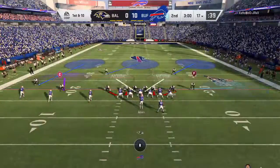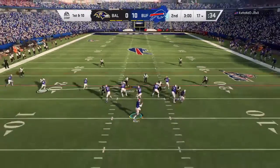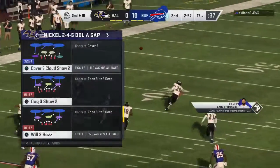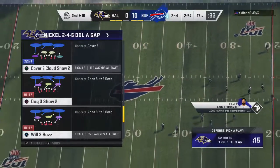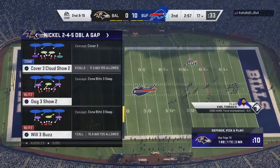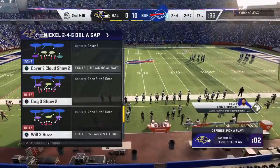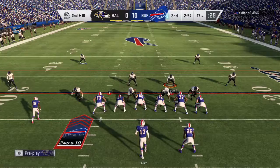So a little breathing room now. 1st and 10 at the 17. Operating from the gun. Allen. And that is incomplete. Took a shot there on 1st down, but he couldn't reel it in. He was looking for Isaiah McKenzie that time, but it'll be 2nd down. So they'll come up after the incompletion for 2nd down.